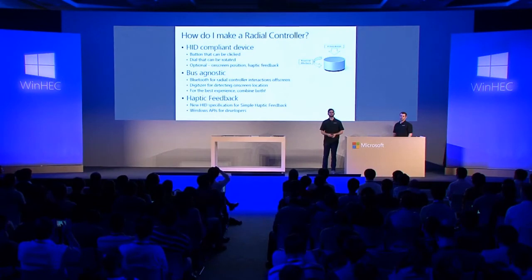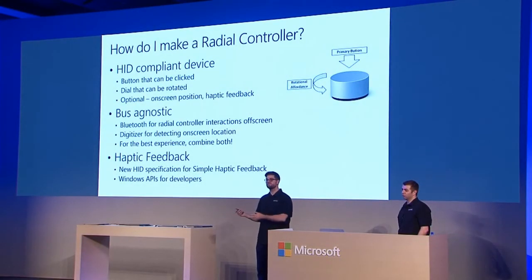Now, I mentioned haptic feedback. One thing that we're very thrilled about with the radial controller is that we now have a new HID specification for simple haptic feedback. What this does is it allows a device to describe how it can be vibrated to the operating system. It tells the system that it supports waveforms like a click or a buzz. And we provide a specification now that allows you to do things like tell the device to click 3 times in a row with a gap of 250 milliseconds between each click. Now that we have that language, we can expose it to developers through our Windows APIs, and leverage it for things like gamepads or mobile phones. Creating a language around haptics means that we have the power to innovate around haptics in the future. So as we as Windows start building on these experiences, we'll be so excited to work with the ecosystem to deliver great haptic feedback experiences.